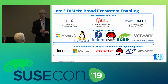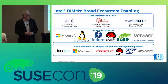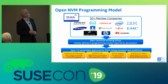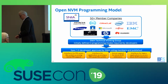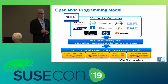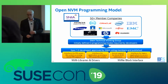A couple of years ago, Intel started to create this ecosystem, and it groups around several operating system vendors as well as companies offering applications or cloud stacks. And this year, the Storage Networking Industry Association was heavily working on the so-called NVM programming model. The two boxes on the right-hand side take care of the NVMe interface. This was introduced starting with Linux kernel 3.1 and almost completed with 3.15. And the two boxes on the left-hand side, kernel and userland, take care of the persistent memory.